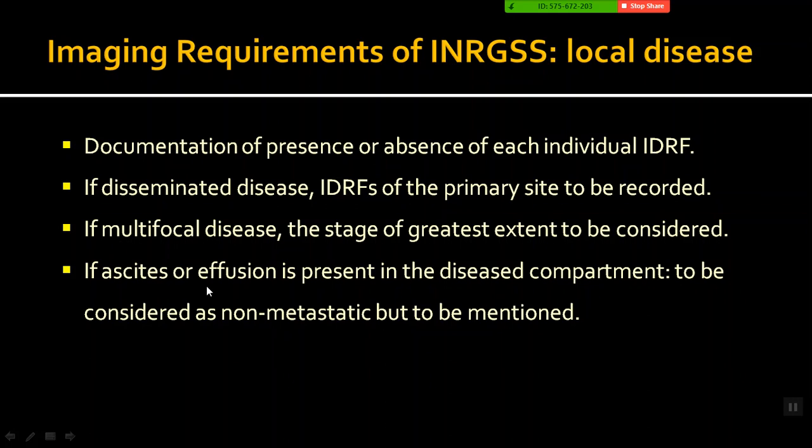And ascites or effusion is not very common in neuroblastoma and it is unlikely to be metastatic. So if that is the only thing which is likely to upgrade the stage, then you have to prove with cytology that it's metastasis.